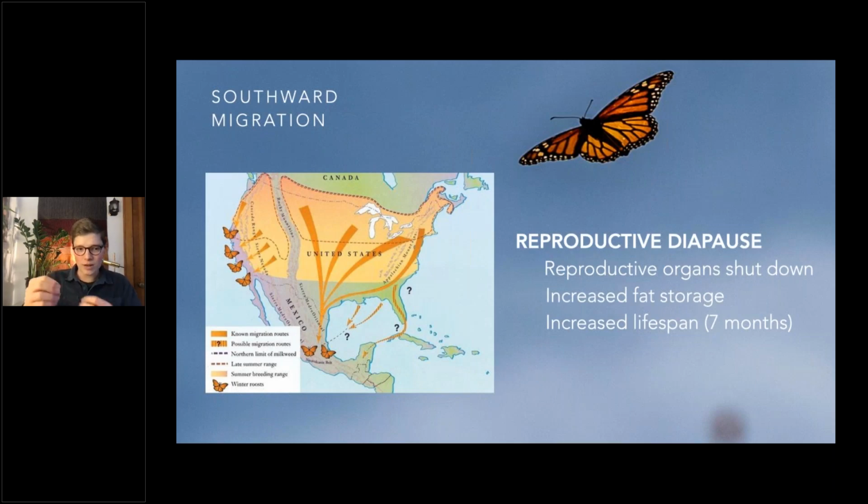But this map here starts to hone in on some of the winter sanctuaries where these butterflies exist. And to be able to make that journey, they have to go into effectively a different body type. It's what we call reproductive diapause, where they shut down their reproductive organs, they increase their fat storage, and then this is the amazing part. Remember when I said their lifespan is about 1.5 to 2 months from egg to dead? Now, this butterfly that is in this state of reproductive diapause is able to live for 7 months, just the adult form. And it is doing that because it is going into this reduced level of activity in this perfect microclimate that we'll talk about in just a minute.